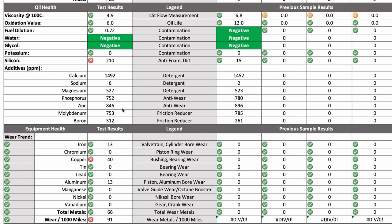But one of the things we wanted to do is make sure we had the lowest level of friction, but we needed good wear protection as well, because you're running a thin oil. So what we would do is put in basically equal parts ZDP and molybdenum. And we're seeing the same thing in this oil. I've never seen that from what we call an off-the-shelf oil before. So we're right at 752, like I said, on the phosphorus, and we're at 753 on the molybdenum levels.